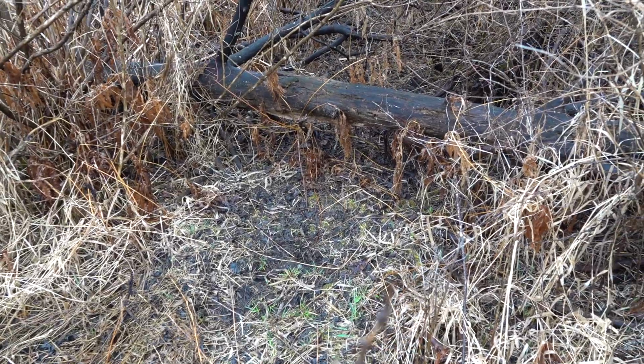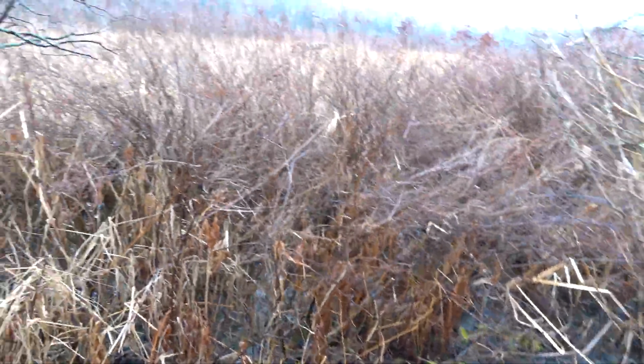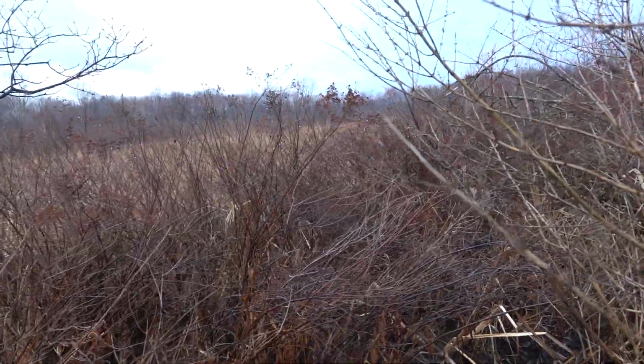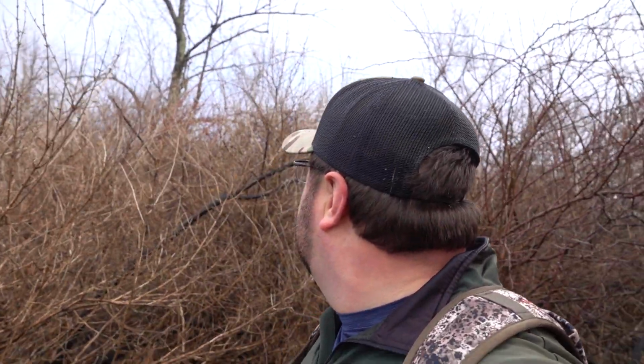Another good bed. Beat up trail. Beat up trail. This is what he sees. And I don't see any human sign. Yeah, this is freaking awesome. I don't know how I'd hunt this though. I might have to come in from hundreds of yards. I might have to swing all the way around. I'm gonna keep going around the island, see if I find some more stuff. But this is good. I'm really happy.